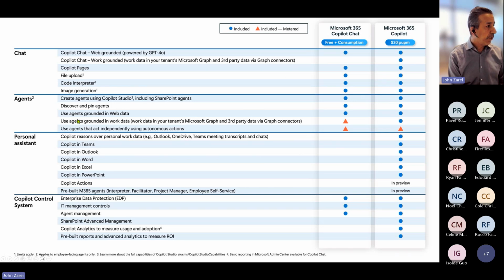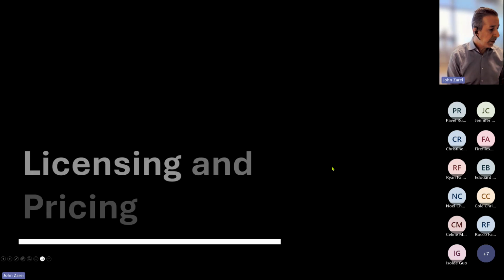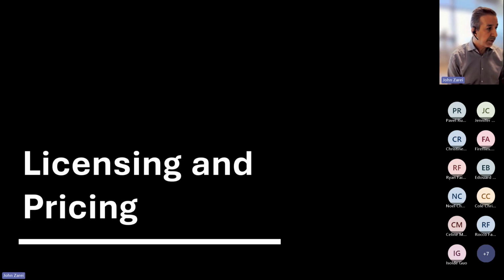It's free, and you can create using an agent and so on. Again, on running the agent, you pay per consumption, which is available there. So it's very exciting, and I encourage you to look into it.